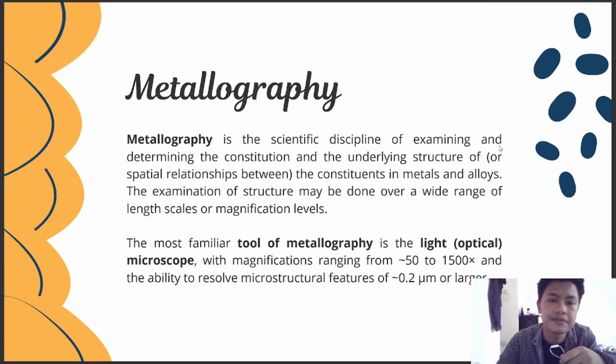Next is metallography. Metallography is the scientific discipline of examining and determining the constitution and the underlying structure or spatial relationship between the constituents in metals and alloys. The examination of structure may be done over a wide range of length scale or magnification level. The most familiar tool of metallography is the light or optical microscope, with magnification ranging from 50 to 1500 times and the ability to resolve microstructural features of about 0.2 micrometer or larger.